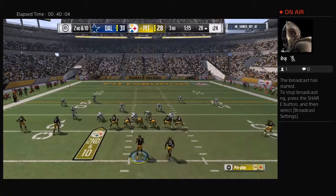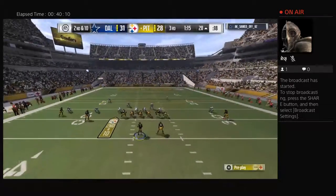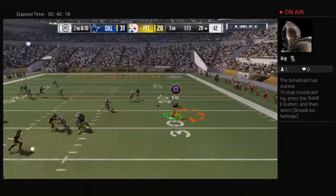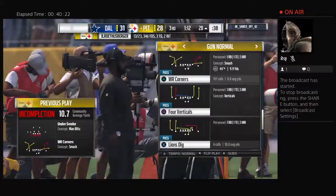Looking to jam the receivers at the line here. Press coverage look defensively. 2nd and 10 now. It's Roethlisberger. And this is incomplete.